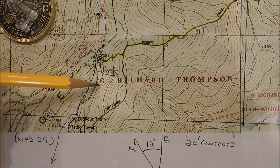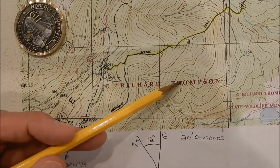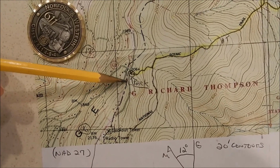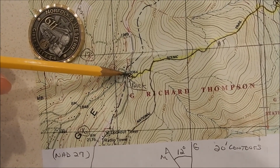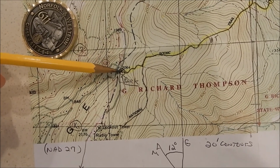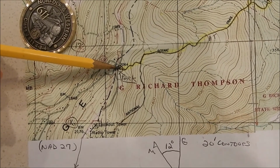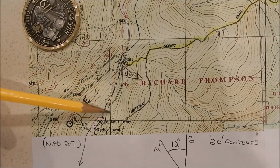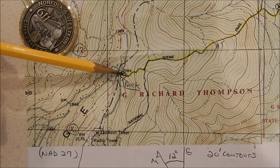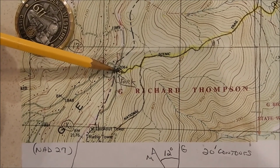Keep coming up here, and you will be in the G. Richard Thompson Wildlife Management Area. You just keep coming up until the road gets ready to make a hard bend to the left, and if you look off to the right, you'll see a gravel pull-off. There's several further down the mountain, but this is the one right before the road sort of ends and then loops back around this way. You'll see a gravel pull-off.